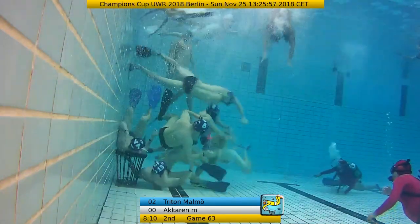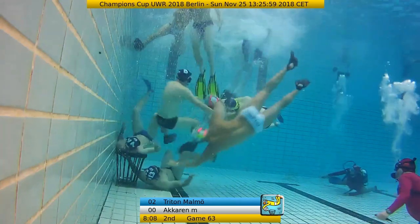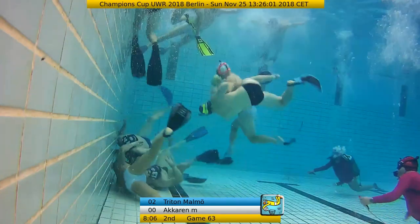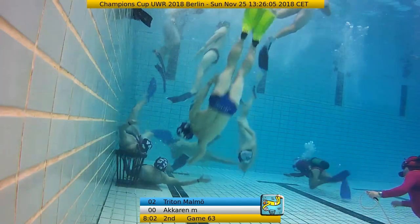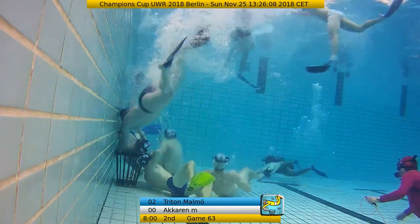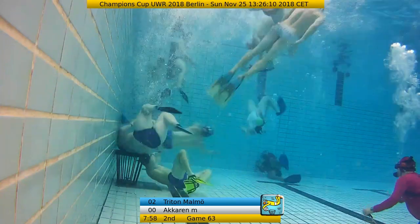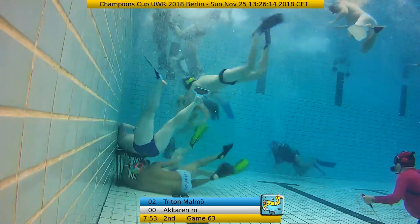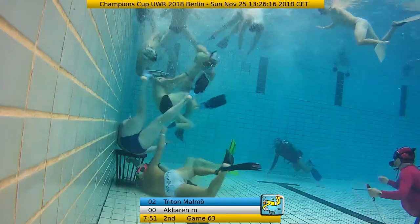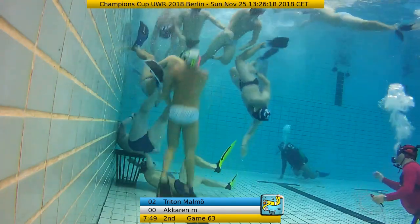not letting them anywhere close to the basket, which can be dangerous at times if you actually manage to break through and there's no defender in place. It's a very good scoring opportunity for Akkaren, but Akkaren really struggles to even position one player at the basket of Malmö Triton. Really no chance here to get the ball into a good scoring position because Malmö Triton is forechecking quite superb.